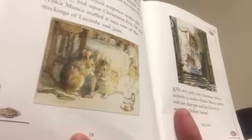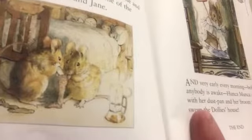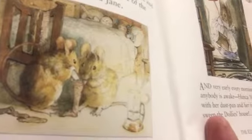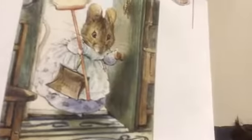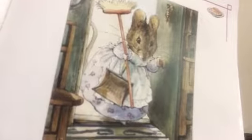There are the mice, and they're putting into the stocking of the Dollies a little bit of money. And then there's Hunka Munka, and she comes to sweep up the doll's house. So they were sorry in the end, and they tried to make it better. And that is the story of two bad mice.